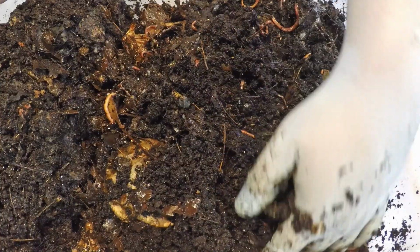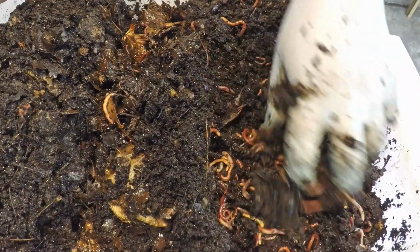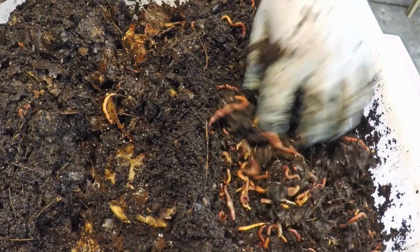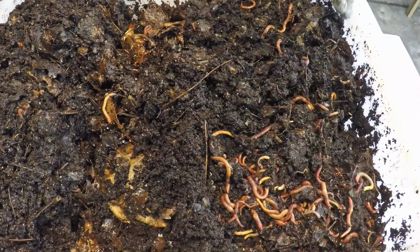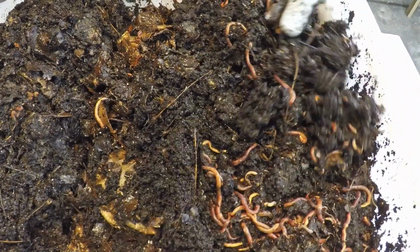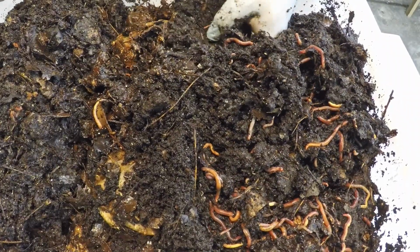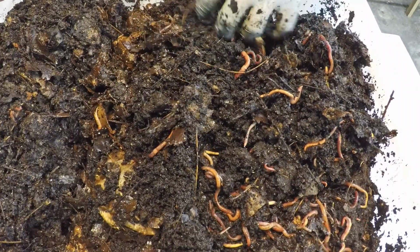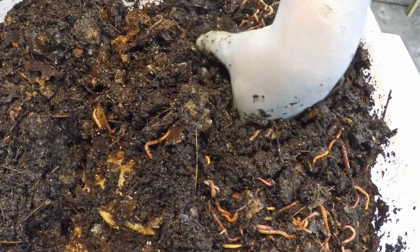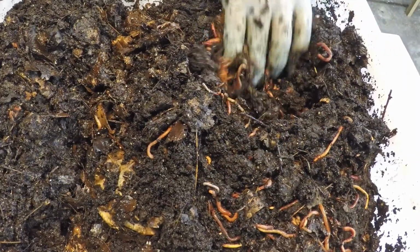I think just the general agitation of the material throughout is probably going to help a lot, because at the top, upper levels, we're just pure castings, and if you don't dig down deep, you get this sense that you've got an almost completely finished bin full of vermicompost here. But once you start noticing that there's all kinds of uncomposted leaves and cardboard and paper and everything else down below, you realize that there's still a ways to go.